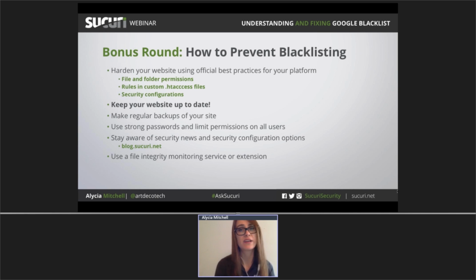But if you go in there and actually look at the security configurations, let's say you're a local website running a shop in your own town, and you don't really need traffic from people in other countries, you can make sure that people from other countries can't even access your website, which is huge because that's where the majority of hacks come from, a lot of countries outside of the US and that kind of thing.